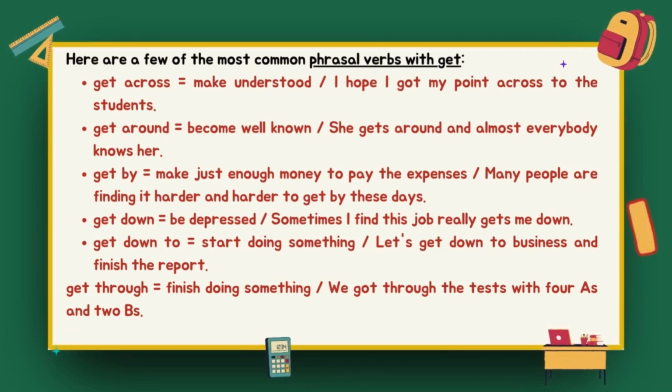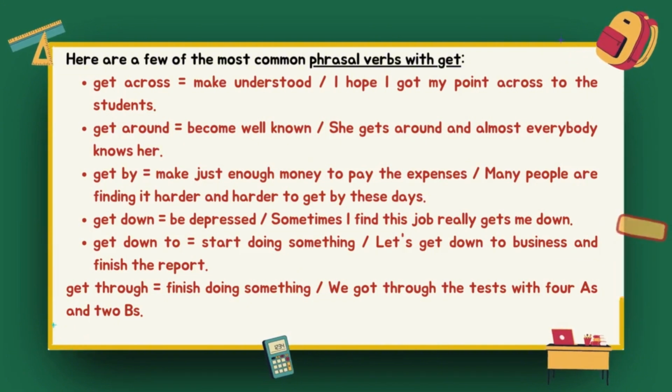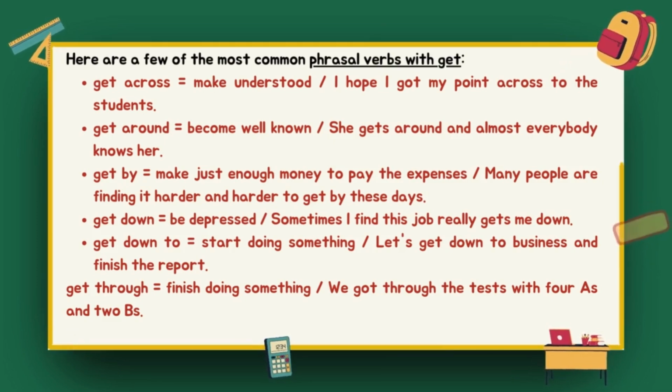Get down equals be depressed. Sometimes I find this job really gets me down. Get down to equals start doing something. Let's get down to business and finish the report. Get through equals finish doing something. We got through the tests with 4 A's and 2 B's.